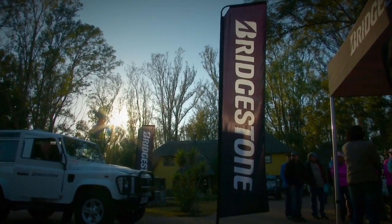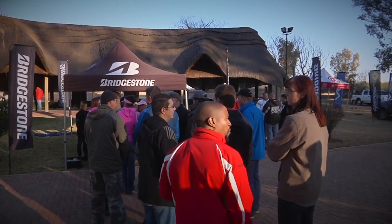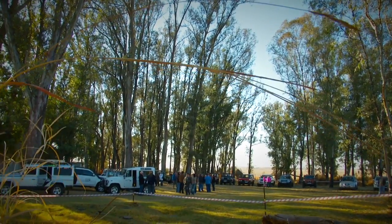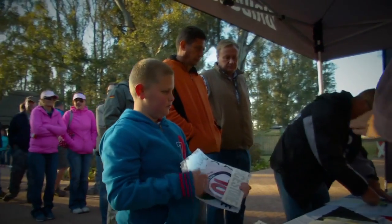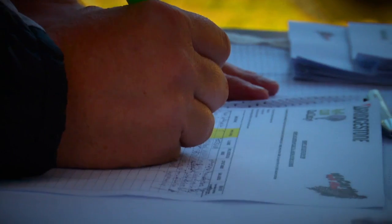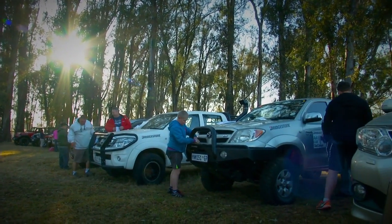Welcome to round six of the 2014 Bridgestone 4x4 Club Challenge. This round is hosted by the McCarthy 4x4 Club, based at the Rhino Park 4x4 complex east of Pretoria. A mix of sand, traditional Tour de Palki obstacles, as well as some navigational challenges form the backbone of this event, which promises to be a tough one.